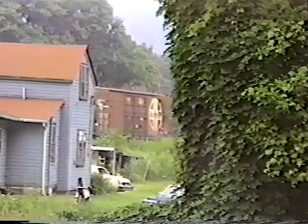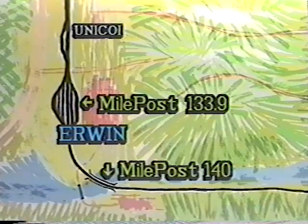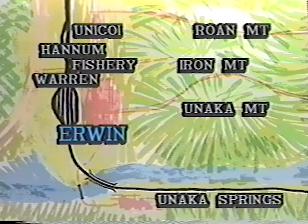This area marks the beginning of the rugged and spectacular Nolichucky Gorge. To this point, our look at CSX operations on the south end of the old Clinchfield line has focused on rails that lie in a Tennessee valley just to the west of the Roan, Iron, and Unaka Mountains.